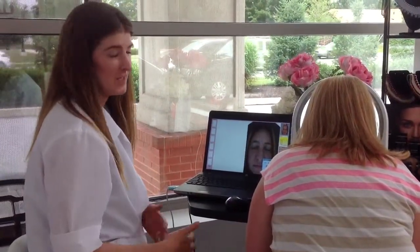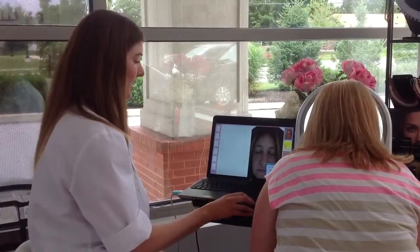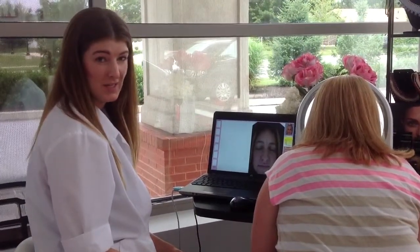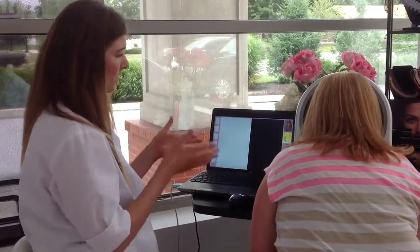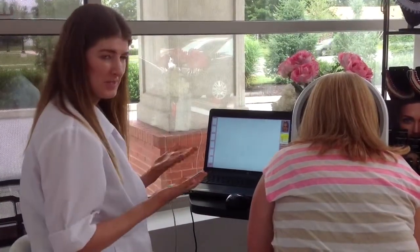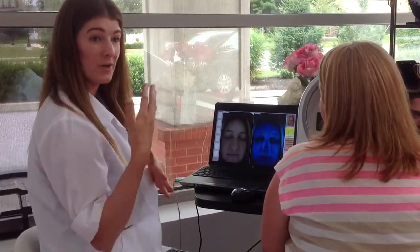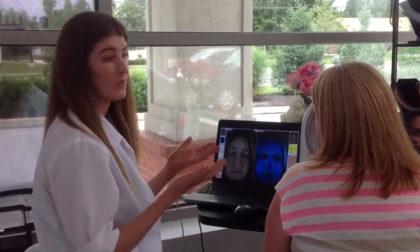What we're doing right now is a digital skin analysis, which will analyze for sun damage, bacteria, clogged pores, texture of the skin, and evenness of skin tone. What I've already done with this customer is I have taken her basic first and last name, but also her age. Because once we're done with the skin analysis, it's going to match up what her real age is to what her skin's age is. So it could be older, younger, or the same.